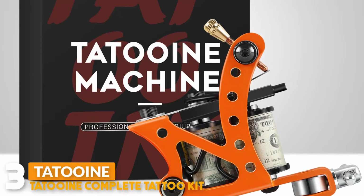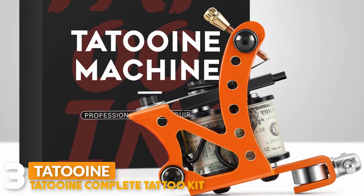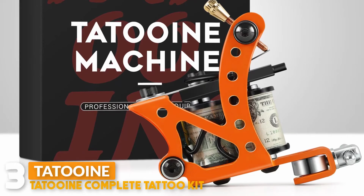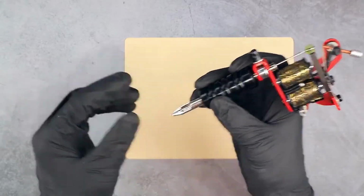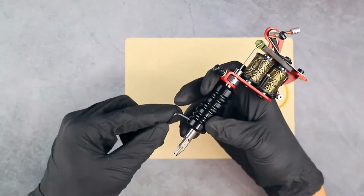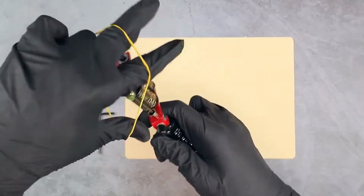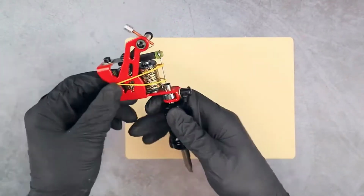Number 3. Tattoo and Complete Tattoo Kit. This tattoo kit includes power supply, tattoo ink, tattoo needles, ink caps, clip cord, foot pedal, etc. A complete professional tattoo kit is a good choice for beginners. This tattoo set has 2 tattoo machines, 4 lining and coloring, allowing you to work a long time without tired hands, suitable for all kinds of tattoo needles and handles, easy to use.